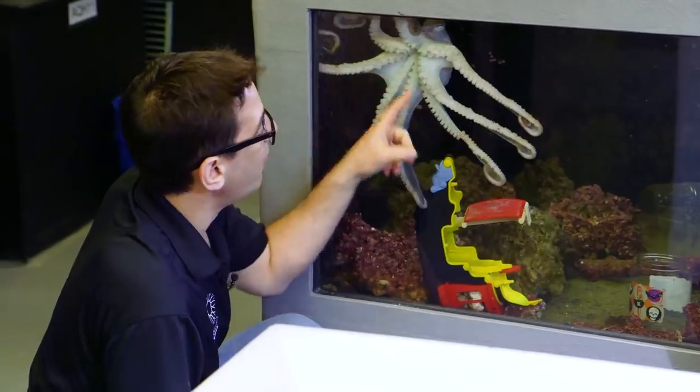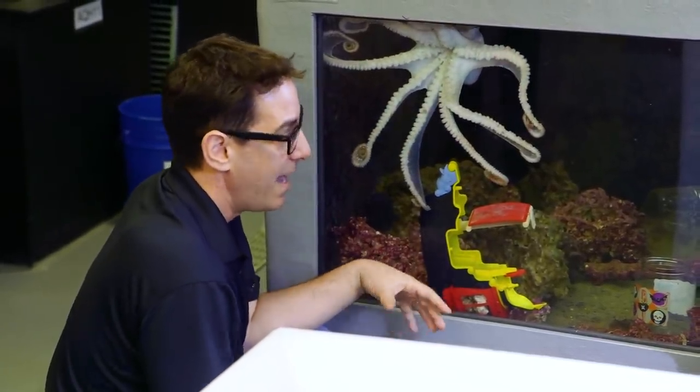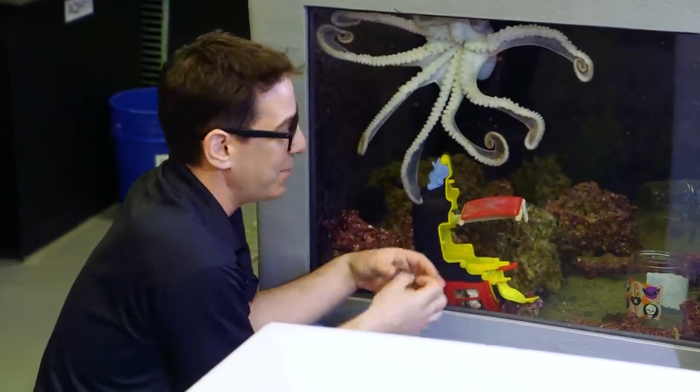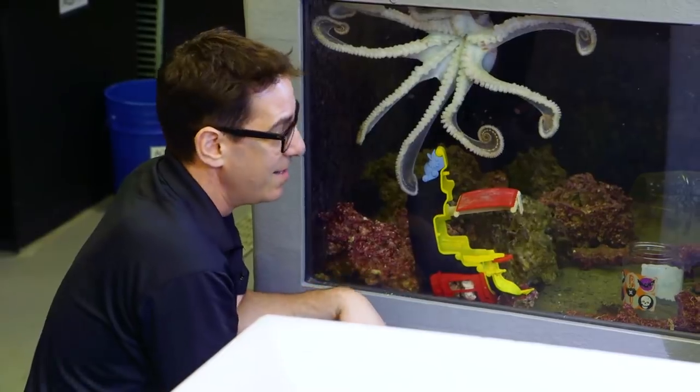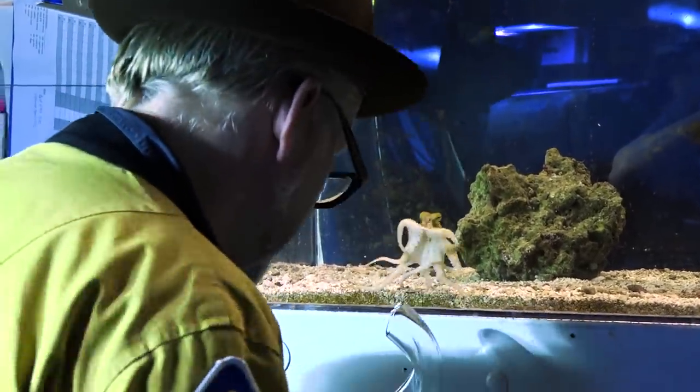They are so strong. So on their arms, they can have up to 200 suckers on each arm. Right. And each sucker is really strong. You know, the smaller suction cups are strong too. So the bigger they get, even stronger they are. So they can put a lot of force on something, especially if they get all eight arms going together.